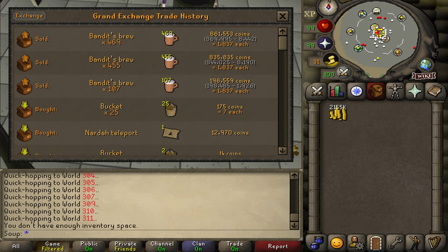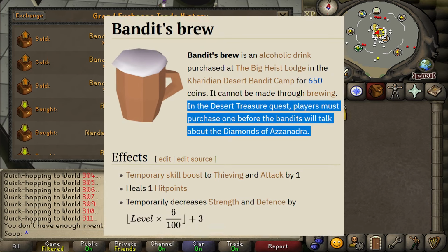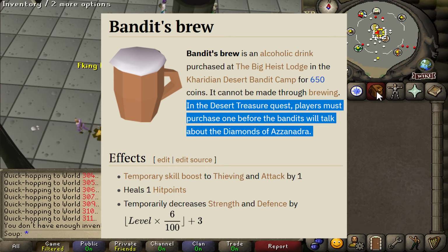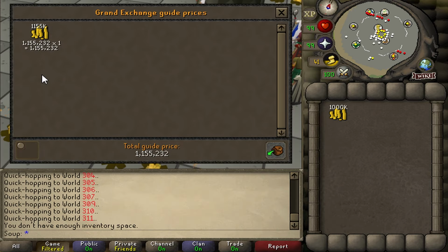But why are people buying these? Well, my theory is that there is an individual out there merching Bandits brews, but I don't know why. They give a temporary boost to thieving and attack by 1, and temporarily decrease strength and defense. You do need one for Desert Treasure, but during the quest, players have to buy one for themselves. They can't just bring one with them. I don't know why this made us money, but it made us a lot, and for that reason alone, I'm a very happy man. Thank you, Streddle, for the great method.